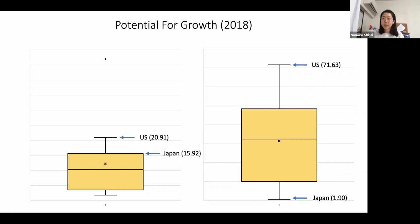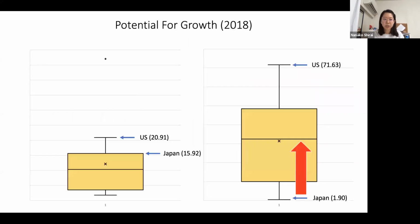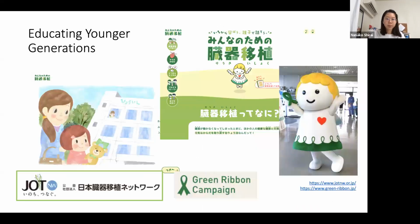And I feel like this is kind of what the Declaration of Istanbul was trying to get at when it mentioned that you want to try to increase to maximize the potential. So what Japan has the potential to do is to try to increase the number of deceased donors. And this is actually something that the Japan Organ Transplant Network, which is the network used when registering to get an organ, has been working on. So the Japan Organ Transplant Network has been doing a lot through the Green Ribbon campaign, where they call upon people to think about organ donation and talk to family about their decisions, especially since the legislation allows for your family to decide whether your organs will be donated if something happens to you.